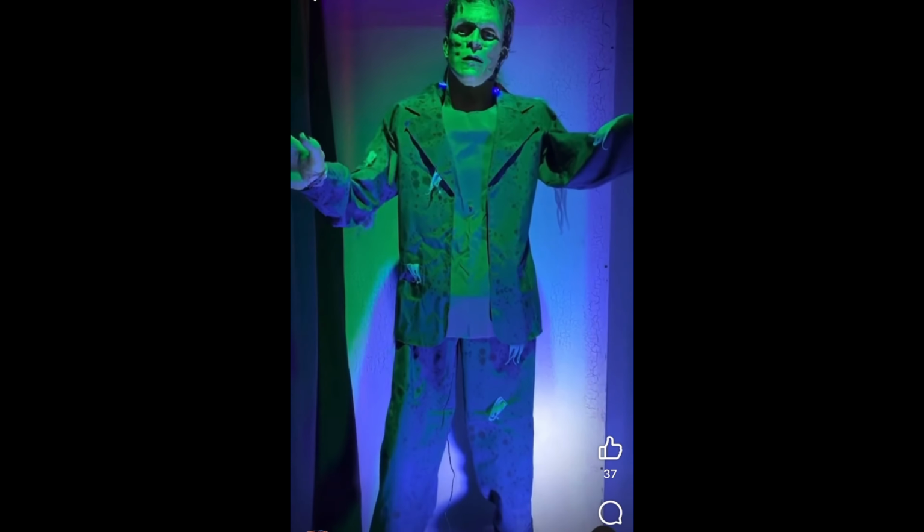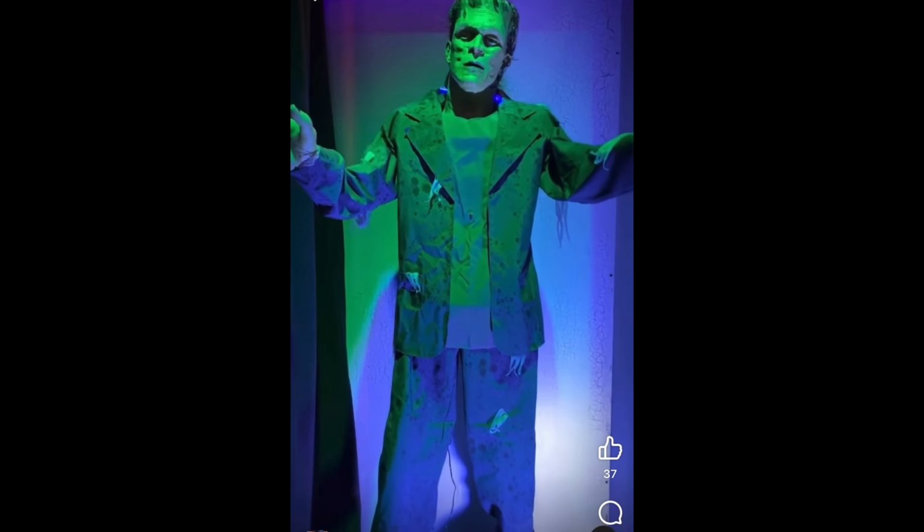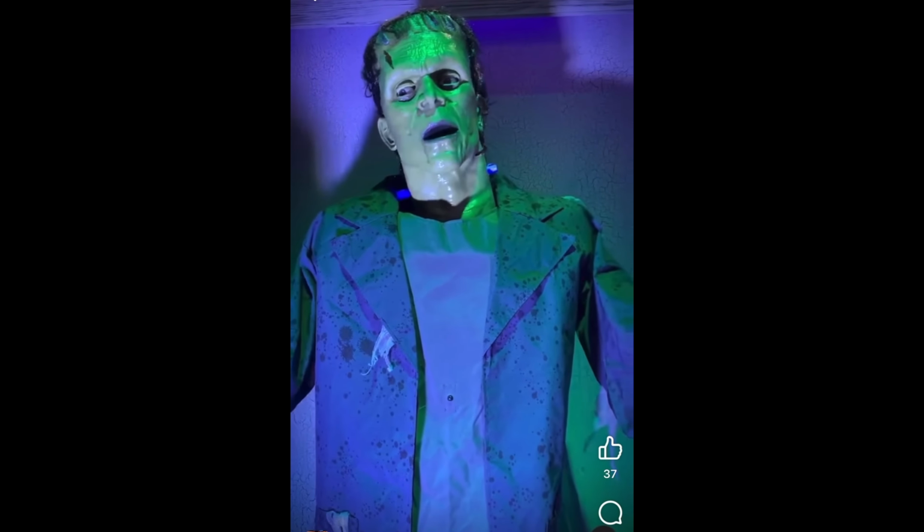The outfit, it looks okay. It could have been more detailed. It could have been better fabric, I think. I think it could have been a better costume. But overall, it's a Frankenstein's monster prop, so I'm not going to nitpick at it too much.